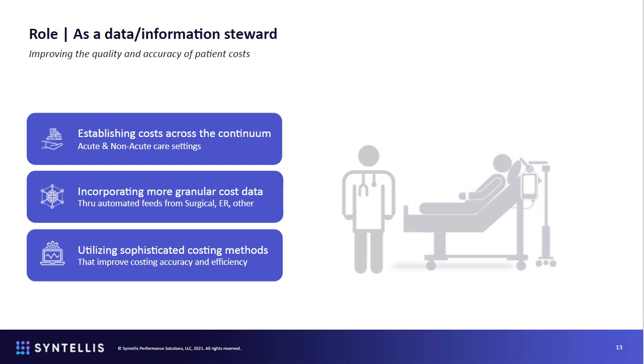One of the things that's also important about cost accounting, and we're talking to organizations about this every day, is how do we drive more accuracy into that process? And the more modern EMRs that are getting adopted into healthcare today make the access to that data much more accessible. And also the ability to drive more sophisticated costing approaches and methods. So the cost accounting tools themselves have continued to evolve.